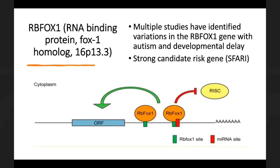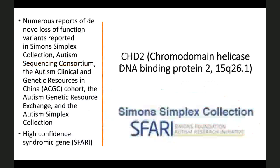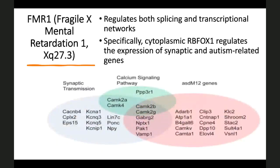The RBFOX1 gene, or the RNA binding protein FOX-1 homolog, on 16q13.3, has also been identified through numerous studies to have variations associated with autism and developmental delay. This gene, however, has a strong candidate risk classification, or that category 2 classification that was seen before. This works by regulating both splicing and transcriptional networks. Specifically, cytoplasmic RBFOX1 regulates the expression of synaptic and autism-related genes. You can see all of the genes that are associated with the RBFOX1 gene, including both synaptic transmission, calcium signaling pathways, as well as ASD gene implications. There's a lot of overlap as well.